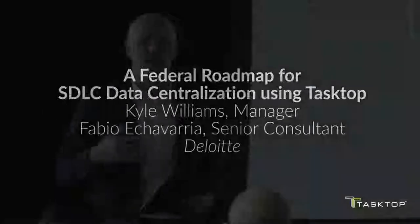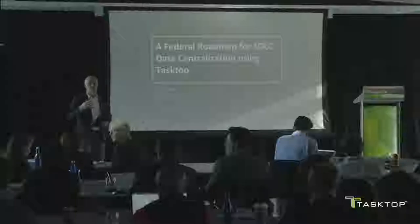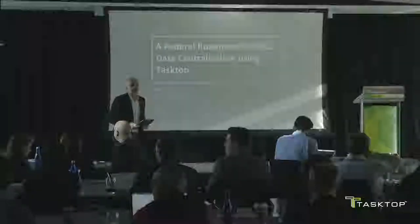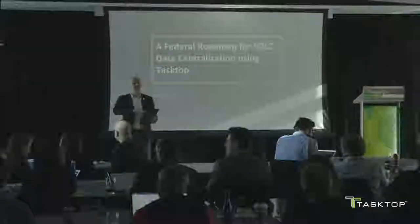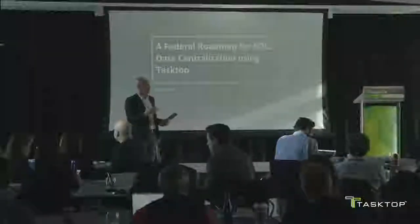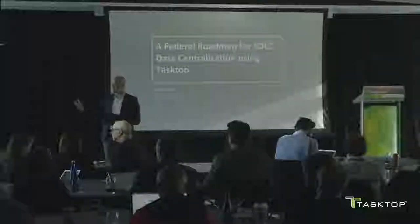And now we're going to hear more, auspiciously, from a federal roadmap that Deloitte's been implementing at their clients. So Kyle Williams and Fabio Echavarria are going to speak on how they've approached connecting SDLC, ALM, Agile, and DevOps solutions within these federal environments.